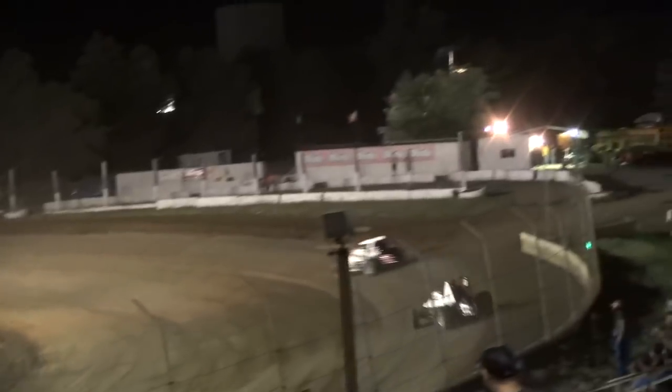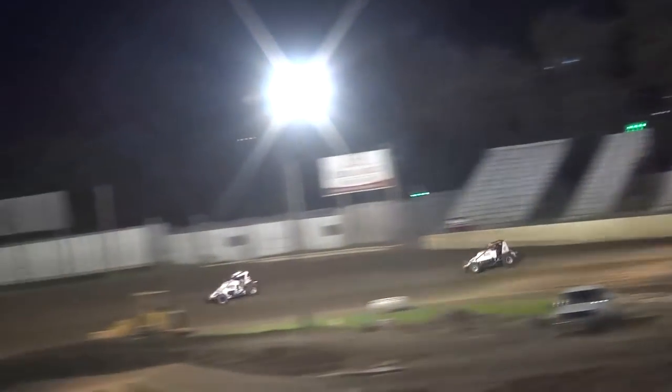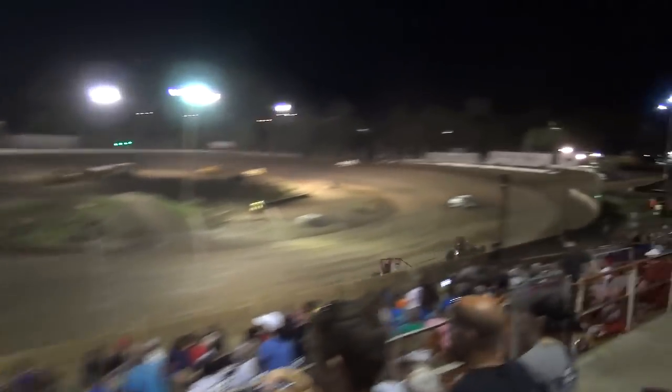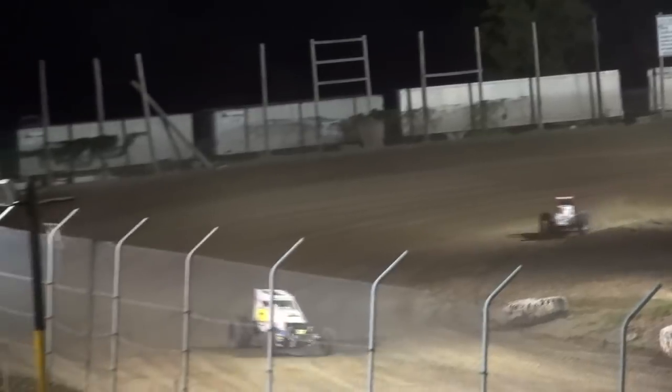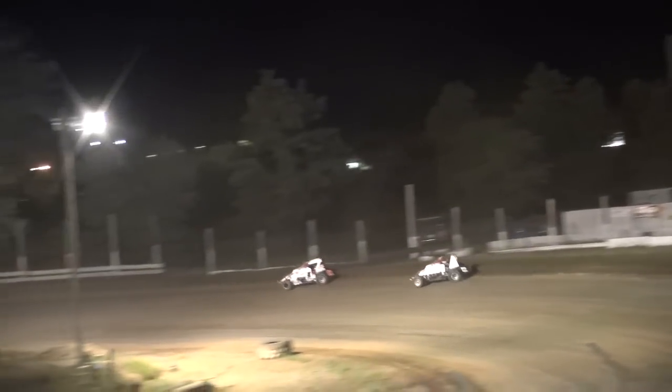Smith is gaining about 5 car lengths now. Wesley Smith in turn 3 and 4, closing the gap on Goff. It's going to be exciting. Way down on the bottom, making it work. Here's the 12, Wesley Smith, getting creative here. He's got to find a way around Goff.